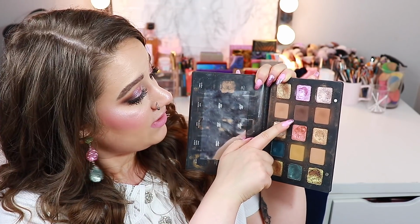The one reason why I haven't purchased it is because I think that a lot of the browns in it are a little bit too warm for my liking. I really love these more sandy colors, like this one and even this one. These are my kind of browns that I really love, and I love warm browns, but these are just a tad too warm for my liking. But I absolutely love the greens, the blue shades and everything.